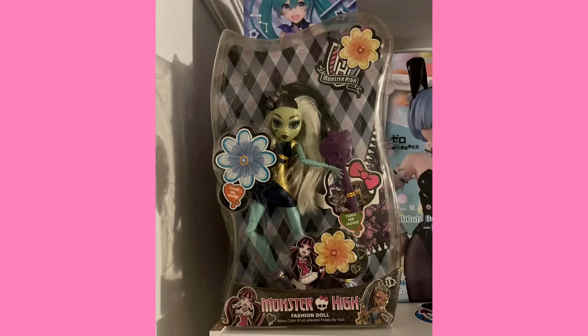I found this one on DeviantArt, and this one catches my eye because of how strange it looks. The box is very unique. You've got Monster High up in the corner, you got a bunch of flower stickers everywhere. There's 2 different stickers in the box saying, "Take me home." This doll really wants you to buy it. You got artwork of Draculaura in 2 different places and Nephra, of all people, on the front of the box. You've also got Fashion Doll. Many color a lot selected freely by you.